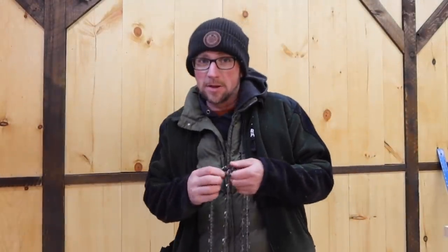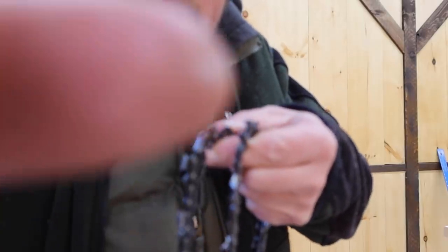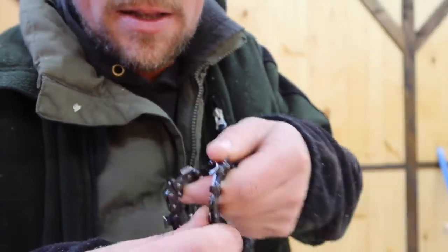Side-by-side comparison with the two different style chains. The original style right here. Let's see if we can get it to focus. Right there, and then the new style of the Oregon Power Shop.